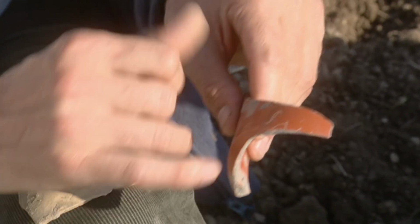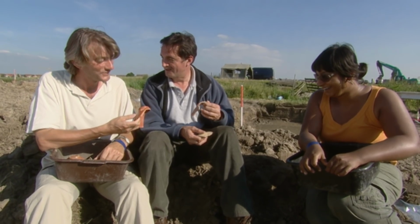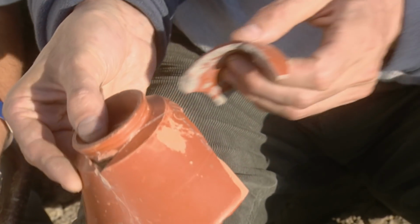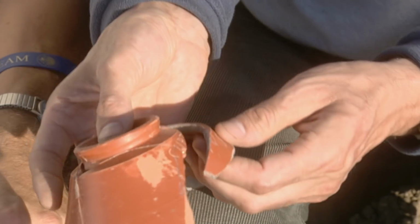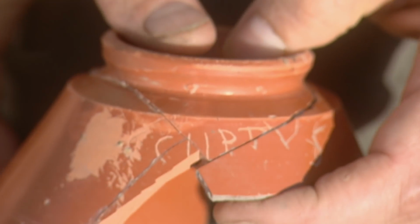Well, it's an ordinary plain Samian cup, but it's got writing on it. Not just that, though. I think I have a little present for you. Try this one. It's the same one, isn't it? Yes, it is. It goes together, doesn't it? We've got a whole word there, scratched on there.